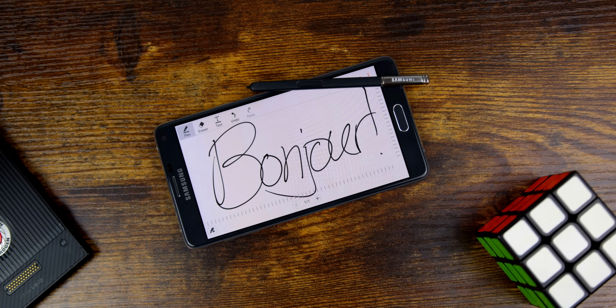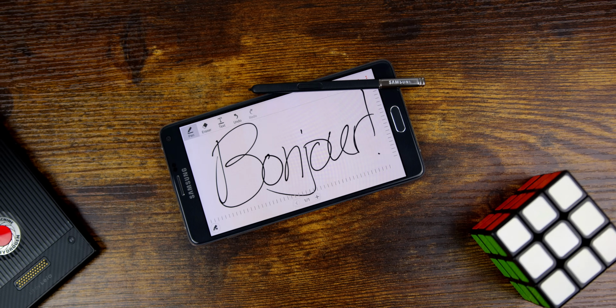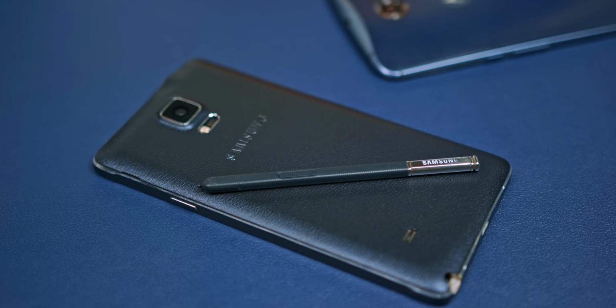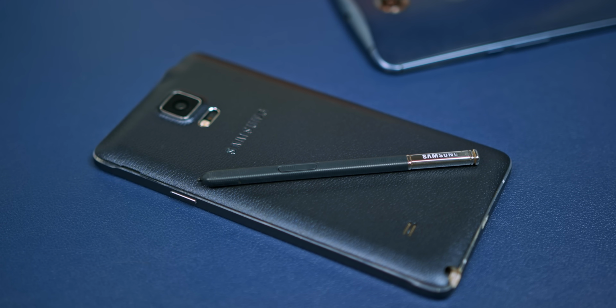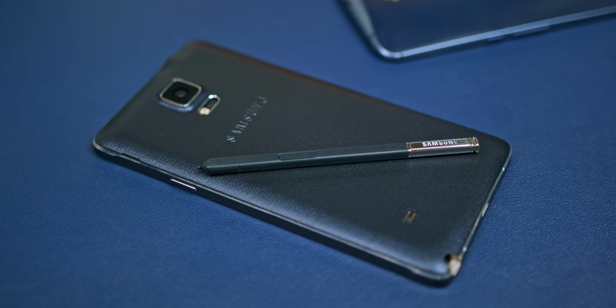It's from 2014, but it still feels fantastic today, and there's a reason there were so many dedicated Note users. If you wanted a phone with a stylus, there was literally no better option on the market than the Galaxy Note 4 in 2014 to 2015.